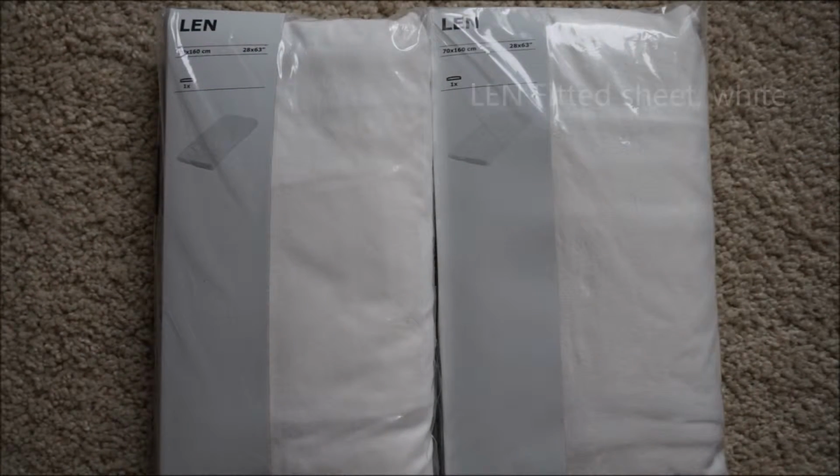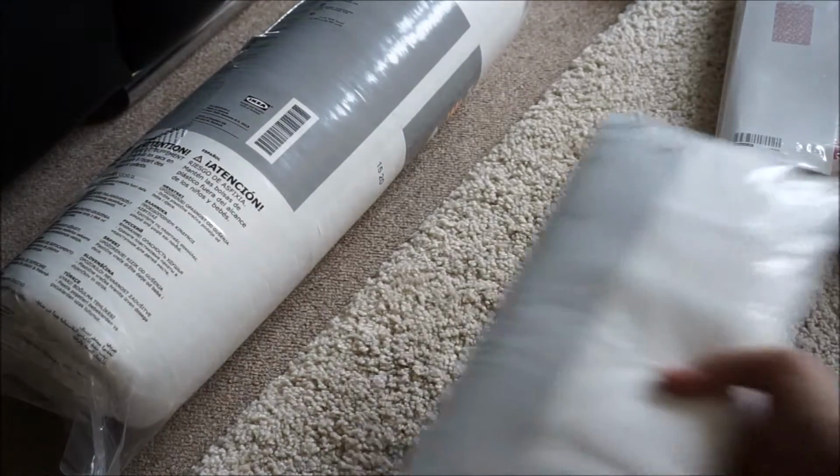The next item I have here is just a basic white fitted sheet for the mattress, and I have two of them. It's always good to start with two, that way if you need to wash one, you still have another one to use.